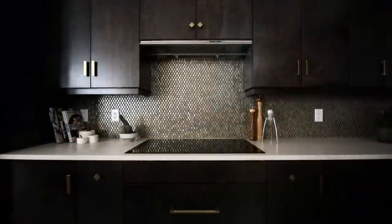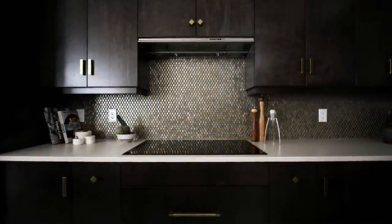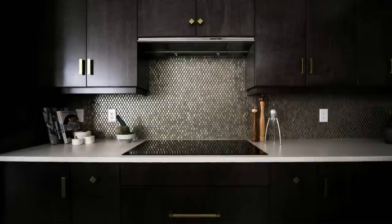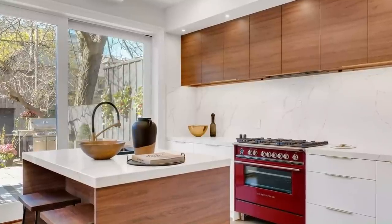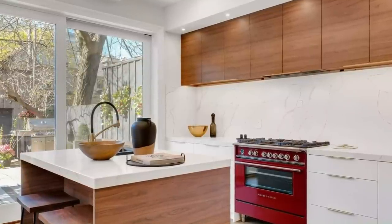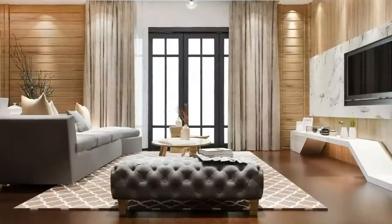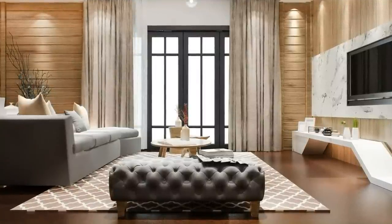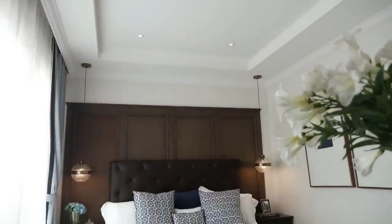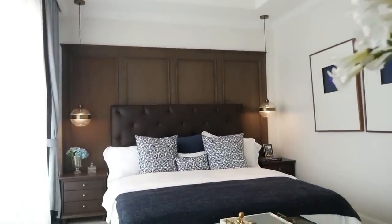When it comes to incorporating brown tone woods into your home decor, there are a few simple tips to keep in mind. First, choose woods that complement the existing colors and textures in the room. For example, if you have a light, airy living room, opt for lighter woods like birch or pine. If you're looking for a more dramatic look, deep mahogany or walnut woods are a great choice.